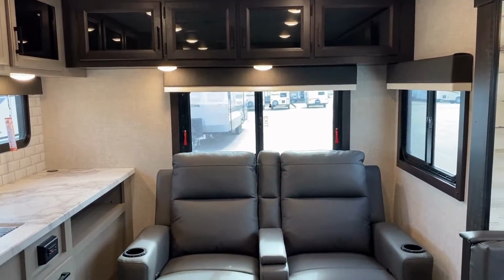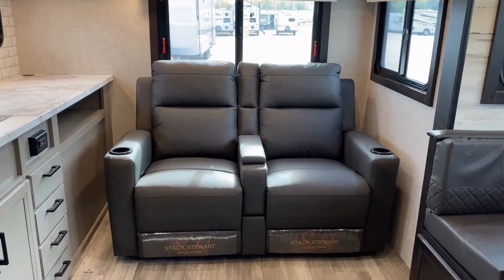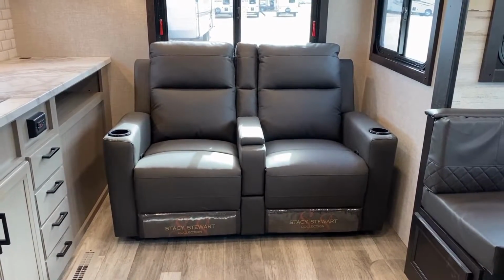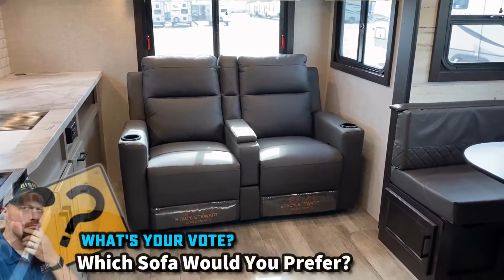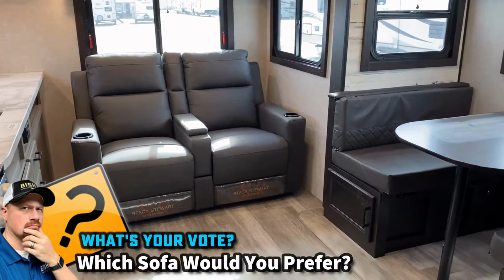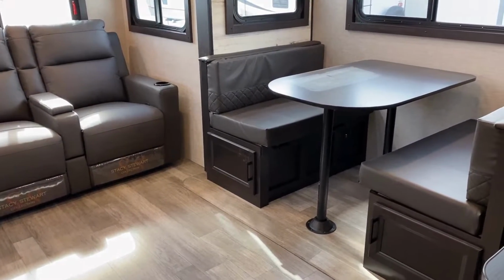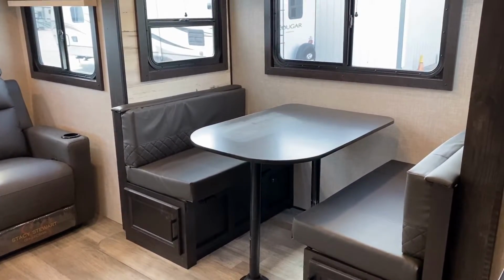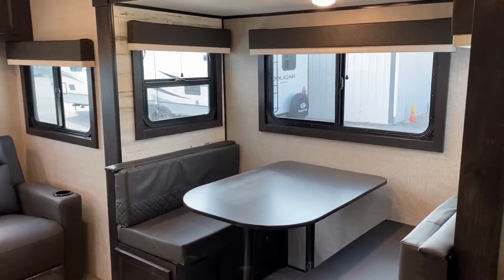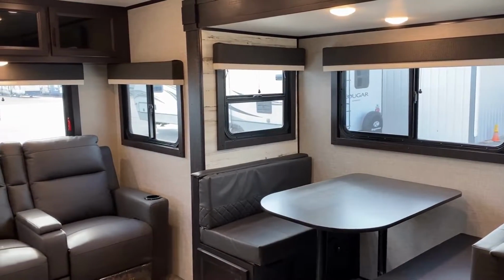So we're starting from the back right now, all the way at the back wall. Here you're looking straight down the barrel of a set of theater recliners. Now, if you want to, you could swap that out for a hide-a-bed and go with some max sleeping here. So this is a couples model. You see you've got the dinette over here in the desk, or in the, what? In the slide. Obviously, I don't edit my videos, even though I probably should. But you get the idea.